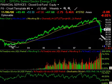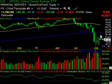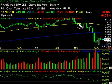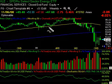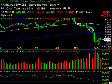If we take a little closer look here, zoom in. This is still on a 5-bar chart, and notice the breakdown. Remember, when an important moving average acts as support, it will also act as resistance once it's broken. As you can see, it was support in here, support in here, and over here. Once it was broken, it acted as resistance.